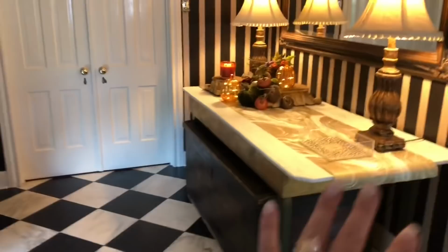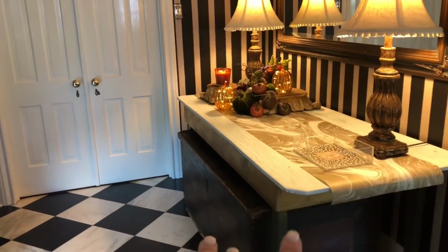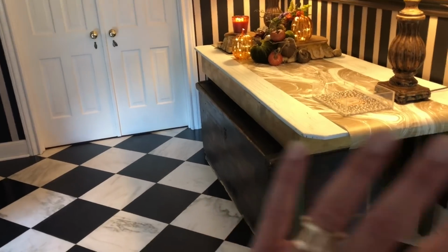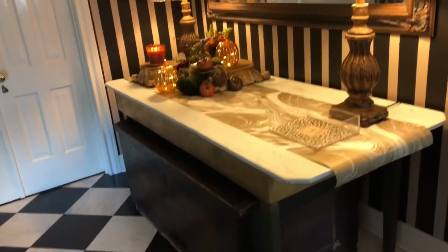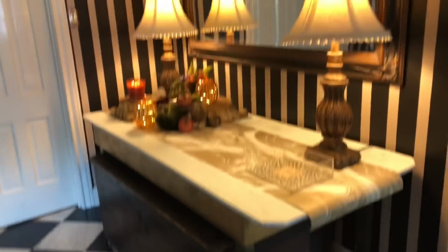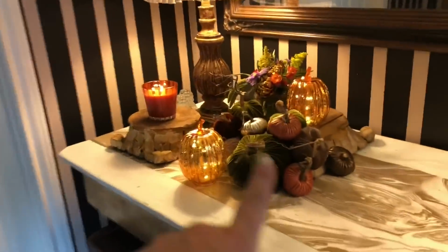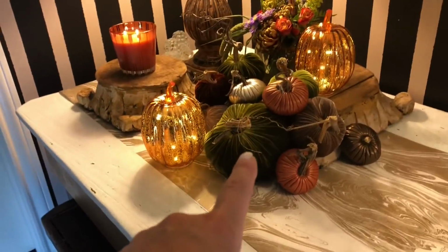So here we go. Here in my entryway, my door's behind me. I have a table over here. It's an antique farm table. That trunk underneath is ginormous. It has tons and tons of Christmas ornaments in it. That's where I store those. But on top, I used a paper runner and these beautiful velvet and leather pumpkins.